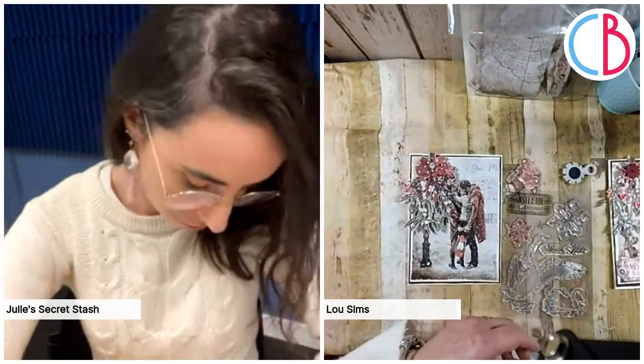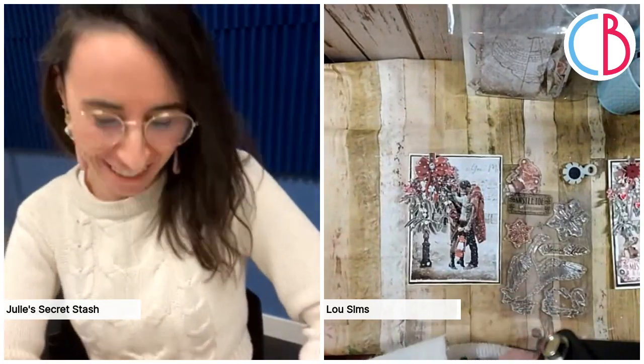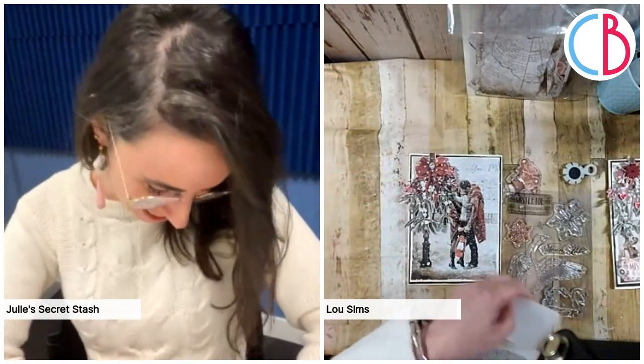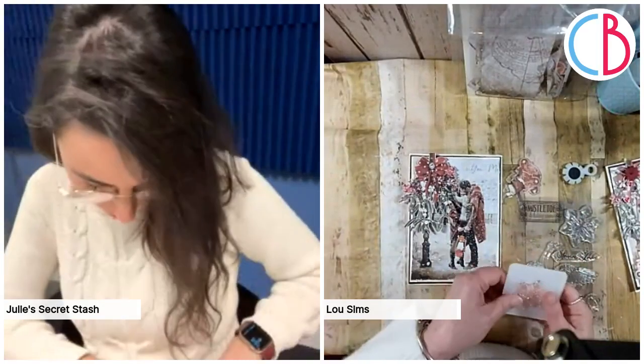Okay. Yeah. Unfortunately, I don't have the stamps on the shop. Oh, sometimes, sorry, you have to make decisions. I know. But imagine if I got everything on the shop, I would have a full warehouse.